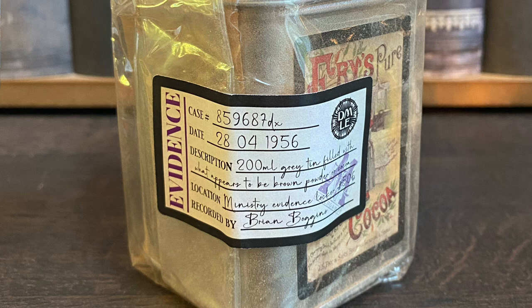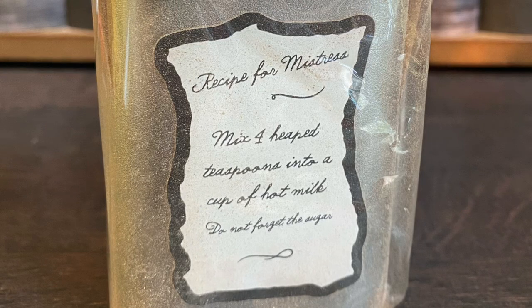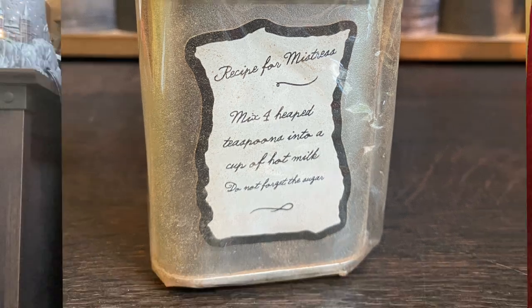Location: Ministry Evidence Locker, recovered by Brian Boggins. So I really don't want to take it out of the plastic. For one, it looks like it spilled a little, but for two, I want to display it on my shelf like this as evidence. But as you can see, it has a label here that says Cocoa, but on the back, it says recipe for mistress: mix 4 heaps teaspooned into a cup of hot milk. Do not forget the sugar. So this is how Tom Riddle blamed Hokey, the house elf, for his mistress's death.